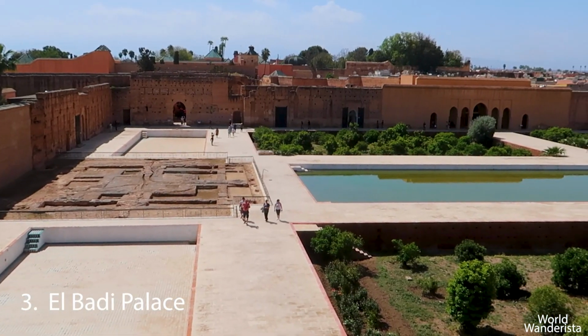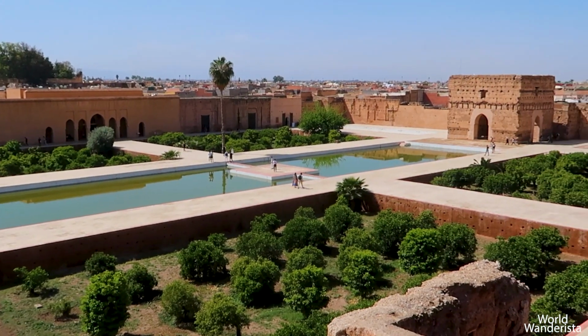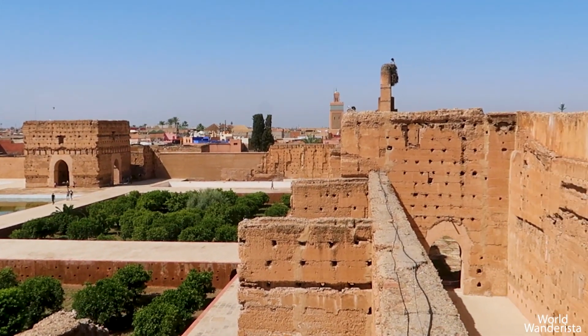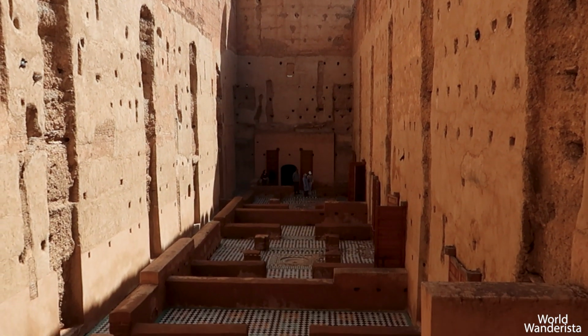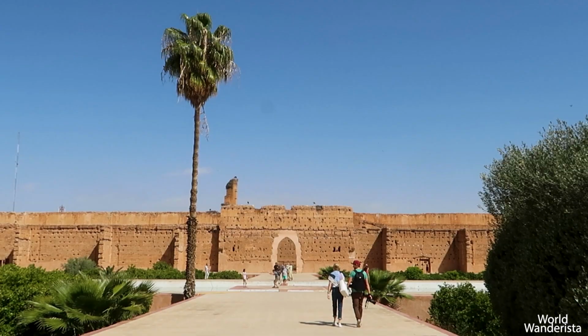A few minutes away from Bahia Palace, you can visit the Badi Palace. It was built in the late 16th century by a Saadian sultan to impress its rivals, and its name means the incomparable. No tiles here, but impressive ruins of a massive palace with sunken gardens and ruins of grand pavilions and courtyards.